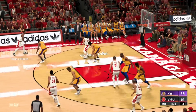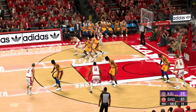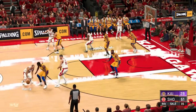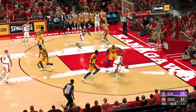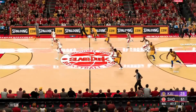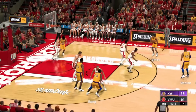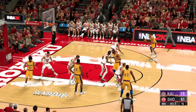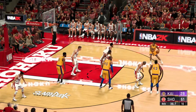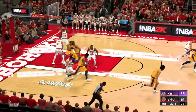Now, here's Abangan. Left side, Lynn. The pass to Harris. Good work defensively by Monroe. There is the value of great rim protection without fouling, forcing the miss. There's 39 seconds left here in the fourth quarter. Here's the professor. Rebounded by Jerebko.